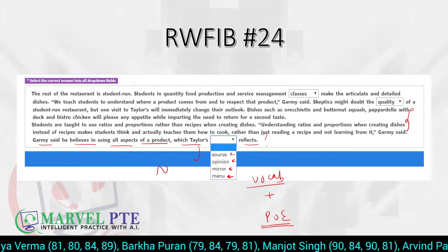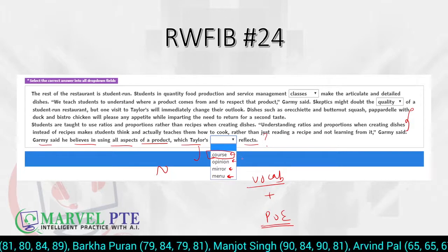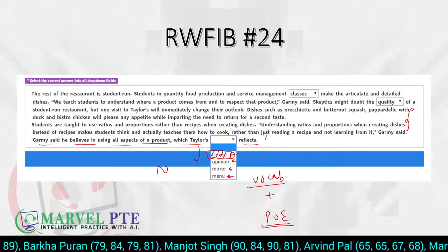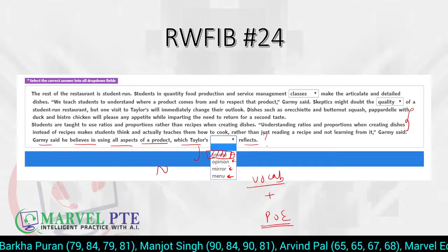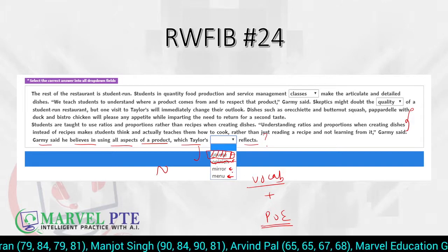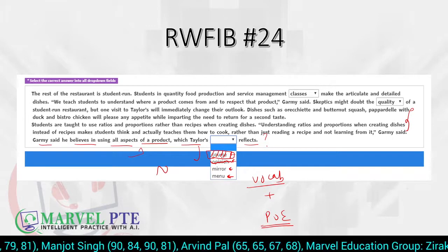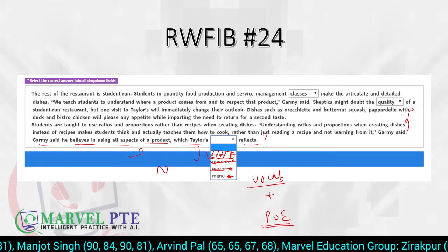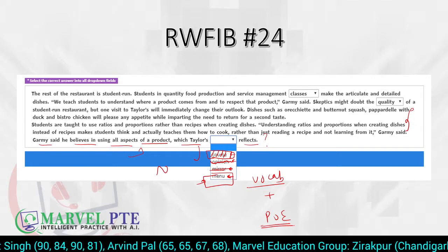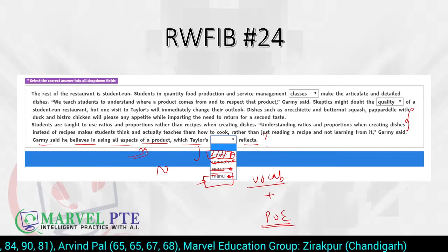Now Tailor's course, is the restaurant running a course? The answer is no. The restaurant is not teaching us any course. So that's why it gets eliminated here. Now the restaurant's opinion could be what the restaurant is telling, but an opinion won't fit here. Mirror, what is a mirror? A duplicate. Or take a normal mirror, on the restaurant's mirror is it written that we are using all the aspects of a product? The answer is no. The only option which is left is menu or recipe. It makes contextual sense that the restaurant's menu reflects that they are using all aspects of a product.